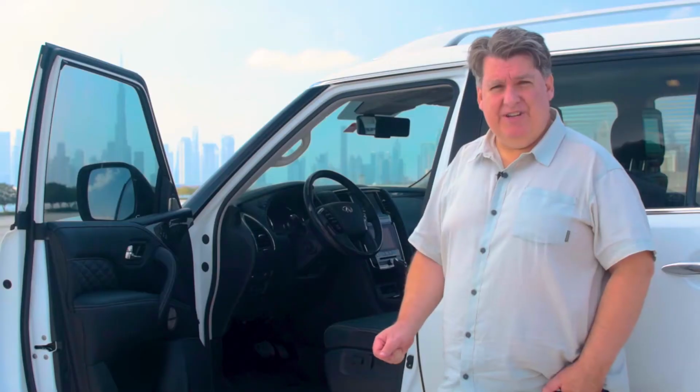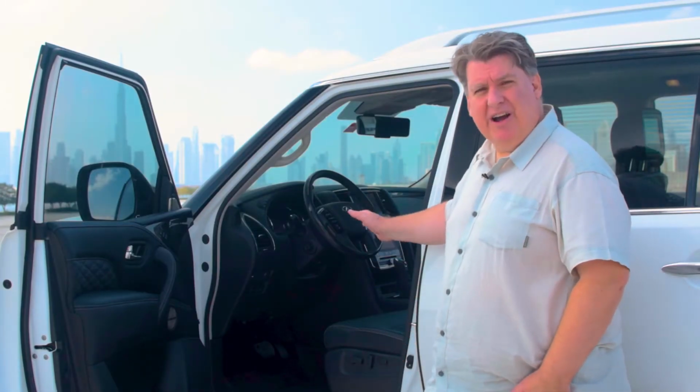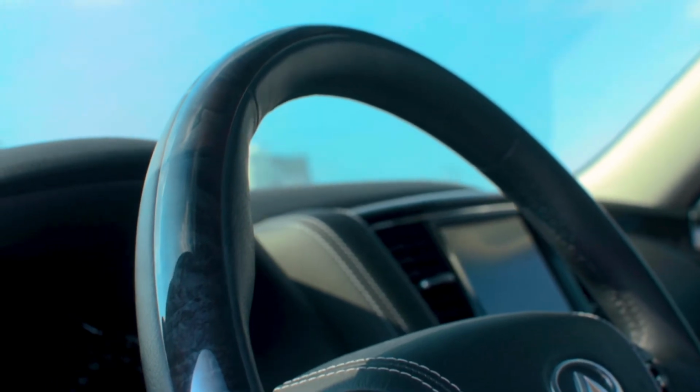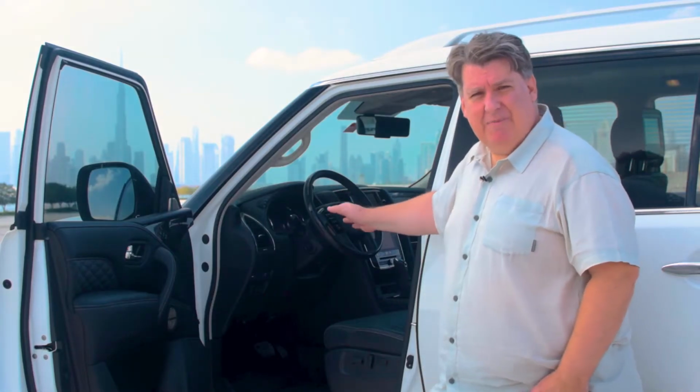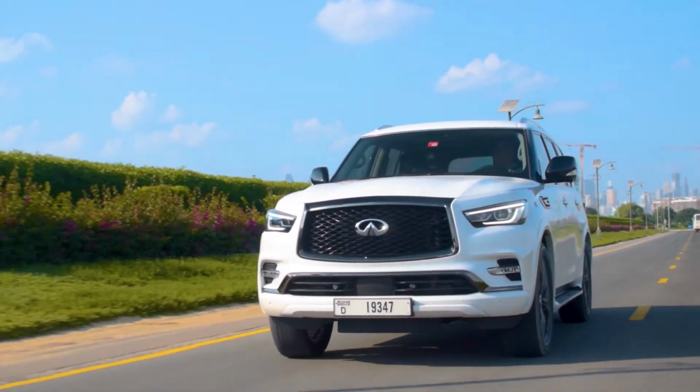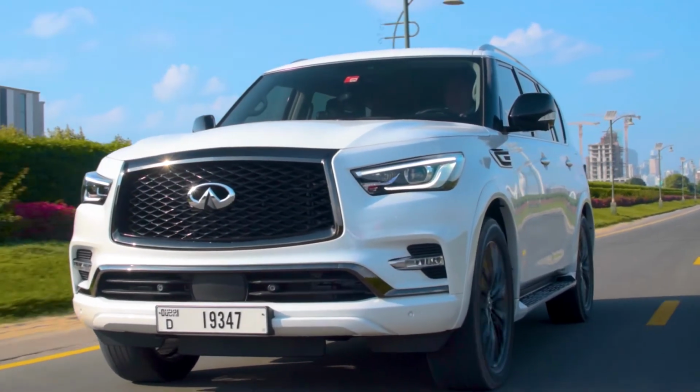So now we're at the business end. When you step into the QX80, you're greeted by the charcoal ash timber inlays that complement the leather on the steering wheel, and also Infiniti's InTouch infotainment system. The Infiniti QX80 Black Edition, it certainly feels very comfortable.